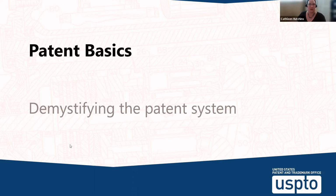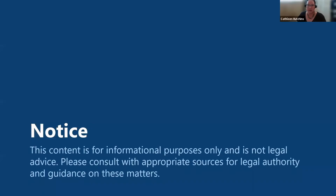Okay, so we're going to try to demystify the patent system because there's a lot about patents and a lot of people get very intimidated by it. First off, we're legally required to say this: the content is for informational purposes only. It's not legal advice. We're not actually allowed to give legal advice as a federal agency. So please, if you have any specific questions and need advice, please consult appropriate advisors for legal authority and guidance.